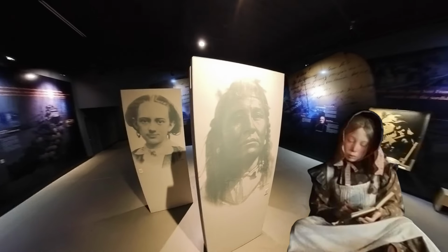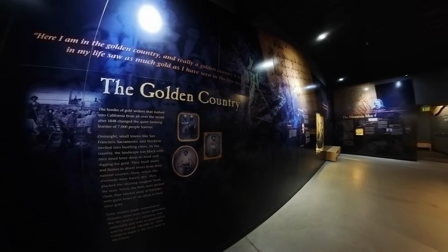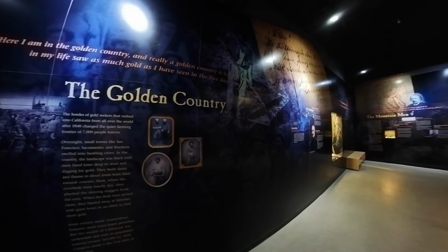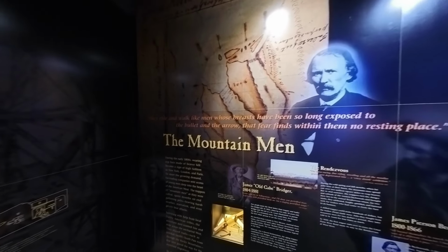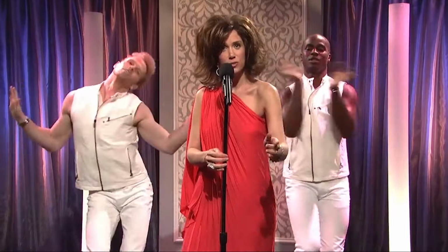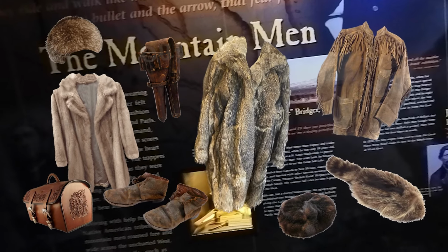Remember that literate nerd from before? This would probably be her favorite room. The walls are covered in text blurbs about the different groups participating in early westward expansion. Early mountain men went into the wilderness to fur trap for the purposes of fashion, dollar signs, weight. Did I already say fashion? Think I already said fashion.